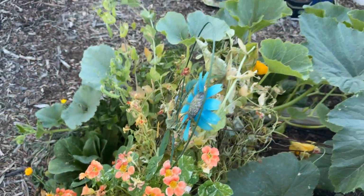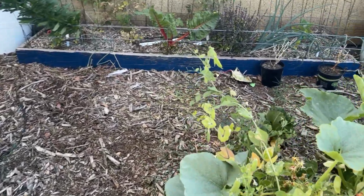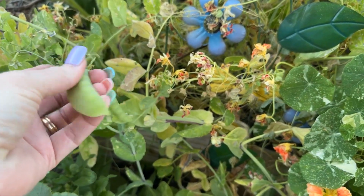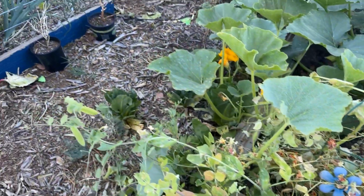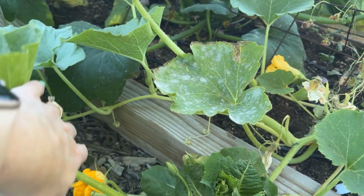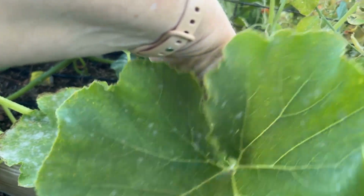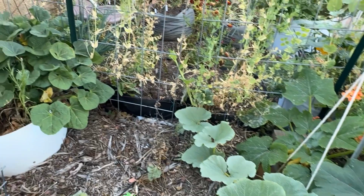And I need to leave it there just a little bit longer to save some seeds. All right, going on here is a volunteer pea plant, and you've got to harvest some of these. More volunteer calendula. In the back side is a blue Hubbard squash, and all I see is boy flowers, no girl flowers, but it's getting quite big.